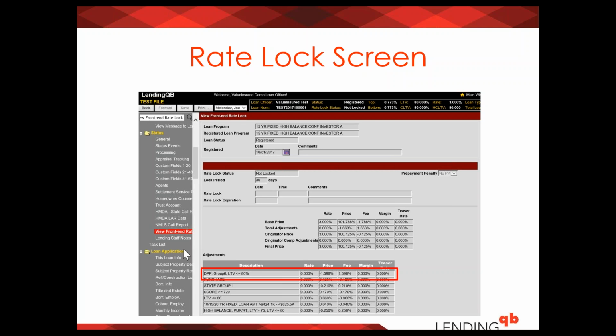I think what would help, Joe, is you don't have to name names, but if you could explain how other LOSs are accessing DPP or ValueInsured within their systems. What is the difference between the way that we've done it and the way that other systems have integrated it, and what are the benefits?